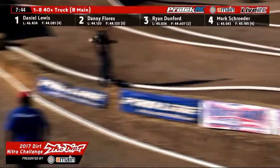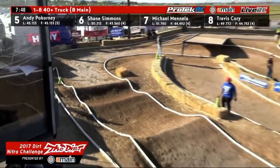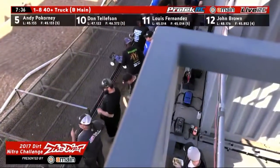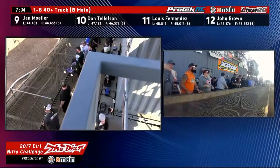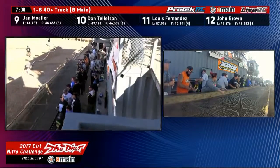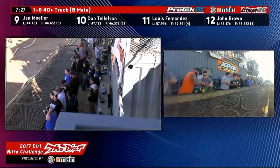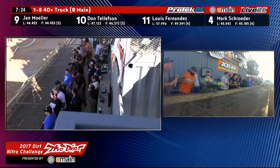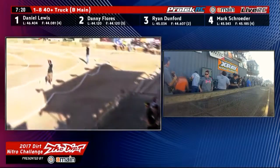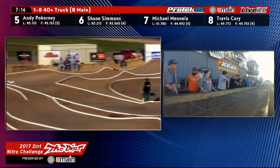Looks like Shane Simmons, he's going to inherit that second spot. In the 3rd spot is going to be Daniel Lewis. Now Simmons in for fuel. Split top of the pit and coming in out of pit lane. There we go. This is Daniel Lewis flamed out and coming out of pit. So now it's going to be Ryan Dunford leading out.